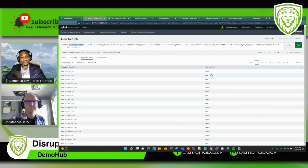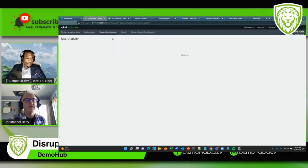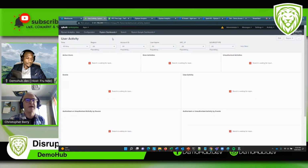That's awesome. And then customers may also be interested in more of the visualization. So we also provide pre-built dashboards. Let's take a look at user activity. This dashboard, which we're excited about, essentially allows you to take data that's not only from Splunk, but also from your Elysium data lake, and then visualize that data here.